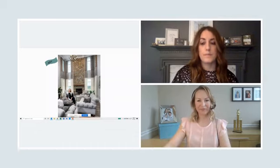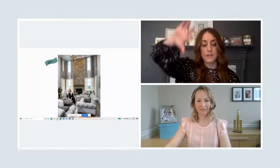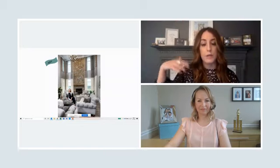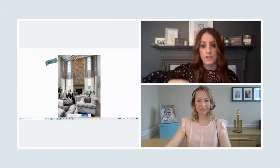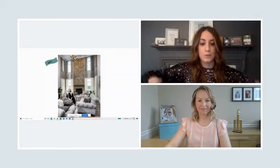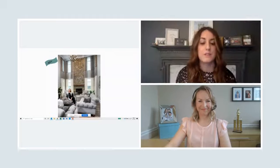Yeah, and by doing that, it really just elongates the space, because that's the tricky part when you're dealing with these two-story high windows: how do you make it feel like it's continuing to go, and make the room feel as tall as the room is. So that's a really great job.